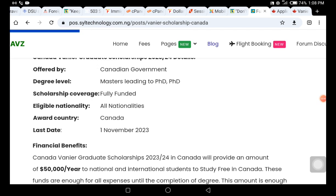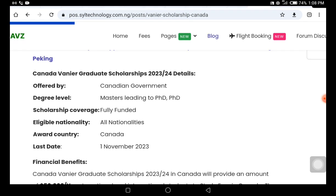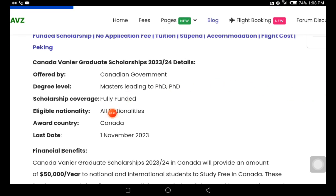If you are coming from any country all over the world, you can apply because this is open to all nationalities. There's no country restriction when it comes to this scholarship, and it is majorly offered by the Canadian government. Note that you cannot apply to this scholarship if you are planning to undergo an undergraduate program. Those who can successfully apply are those looking to undertake their master's program, and also those looking to undertake their PhD program.